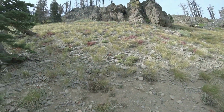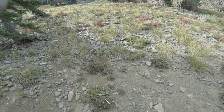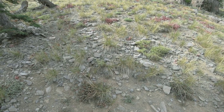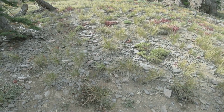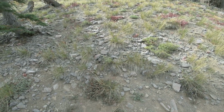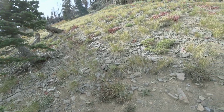What the hell is that? It's like right in front of me. Yeah, I guess it's a grasshopper. Way to scare it, Mike. It sounded like somebody was talking up ahead in the trail. I thought it sounded like a frog at first.